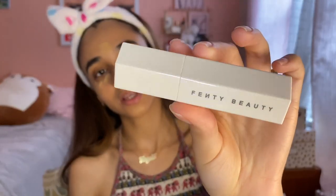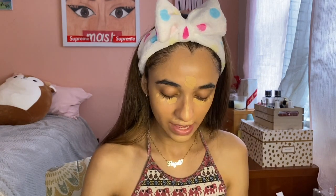This is what the brush looks like. And then you pull down this cap right here. Sorry, my nails are not done right now. Apologies. Goes like this. For a matchstick, you see, if I had read that, I would have used it with my matchstick as a contour. To make sense. Okay. So I'll use that after I blend out my concealer.